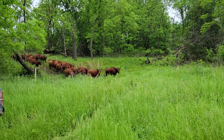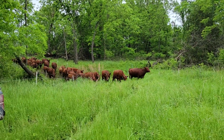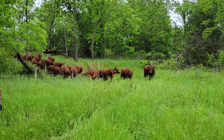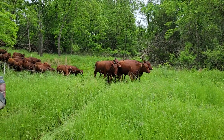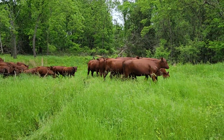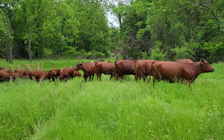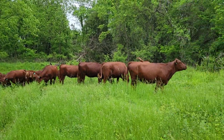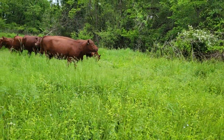I had a cross wire across there. They were kind of hesitant to come across. Last time they saw that spot, there was a cross wire across there. See, about everybody's slicked off, lost their winter hair. Come on, girls.